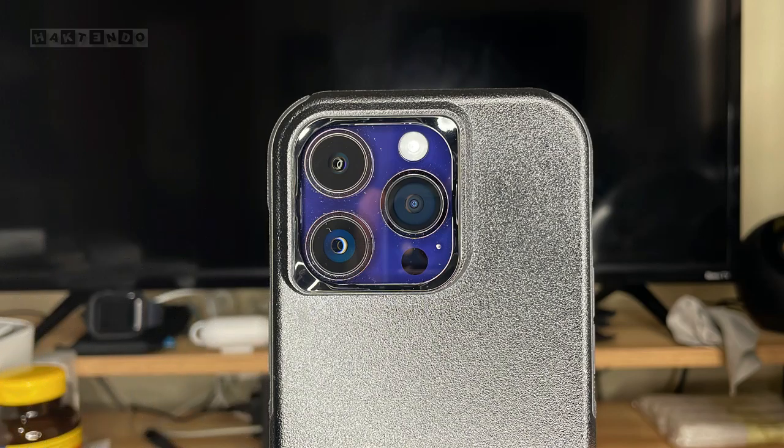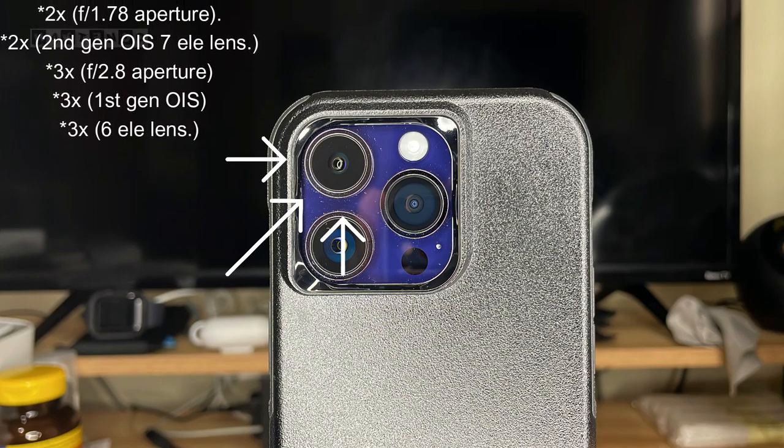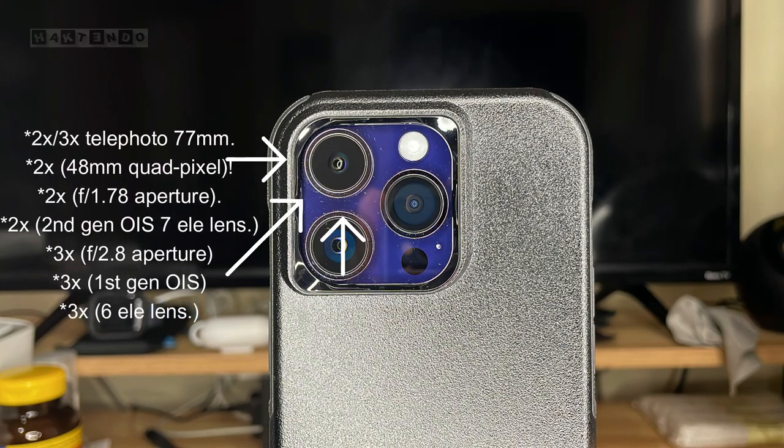On the other one, we have a 12 megapixel 2x and 3x telephoto. Now, we're going to talk about the 2x telephoto. This is a brand new option in the camera app. This one is enabled by the quad pixel sensor, which again takes the 48 megapixel wide camera and puts it down to a 12 megapixel, which makes it sharp at that zoom level. So it is the same 48 megapixel camera, 24mm with an aperture of f/1.78, second generation sensor shift, optical image stabilization, 7 element lens, and 100% focus pixels. So if you're taking pictures using the 2x option, you're basically using the 48 megapixel main camera lens.